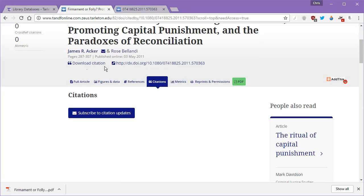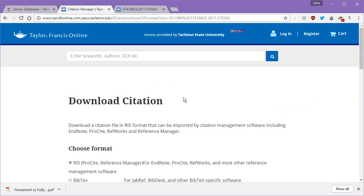Oh, you know what? It is right there. Download citation. My apologies. It's this one right here. Download citation. Right here. Which may still take it a second.